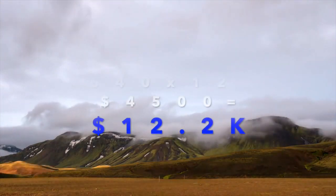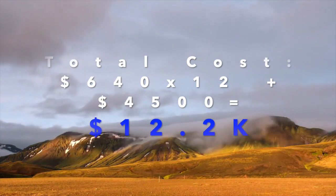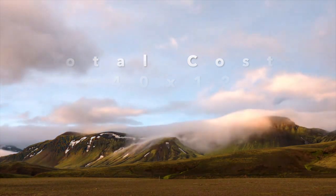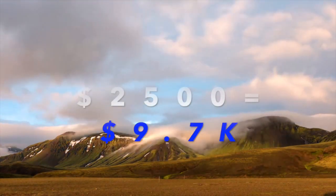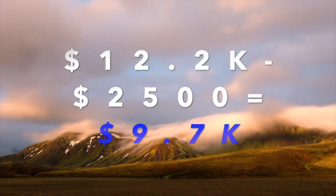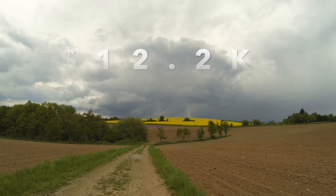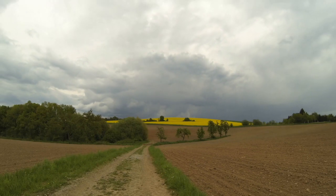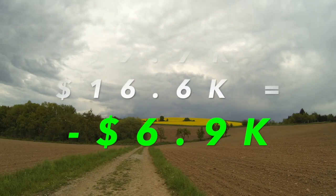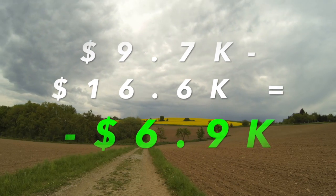Assuming a monthly loan payment, including interest, of $640 per month, the first year total cost of the Tesla Cybertruck is $640 times 12, plus the $4,500 out-of-pocket expense, which is $12,200 in total. Now we subtract $2,500 for the electric vehicle state rebate, and we get $9,700. Finally, we subtract the additional tax write-offs from interest on the loan, taxes, license and registration, and first year total tax depreciation write-off, and we get $9,700 minus $16,600, which is a net negative $6,900.